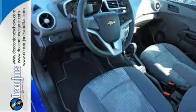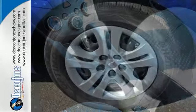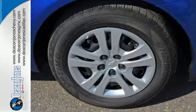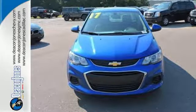It also offers ample protection for the long road, including StabiliTrak, 10 airbags, and automatic headlights. Demolish your to-do list in this fun and feisty Sonic. Come take it for a spin.